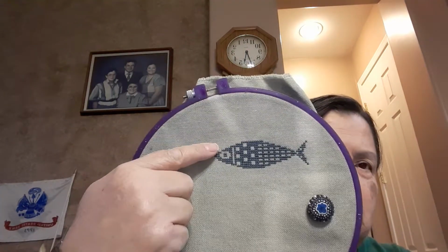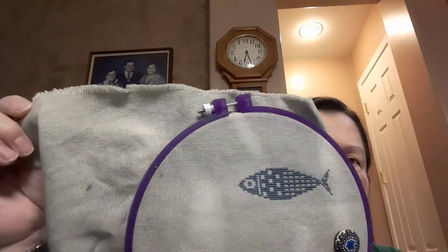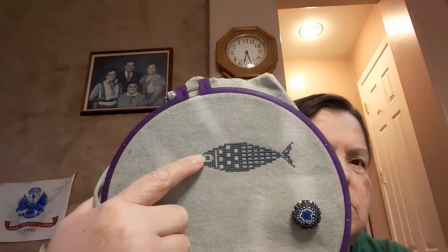So it's this fish, and I dyed this 28 count even weave with a little bit of apple green and some other colors thrown in there to make it come out this olive color. This is the first fish of the 3. And then I had some.